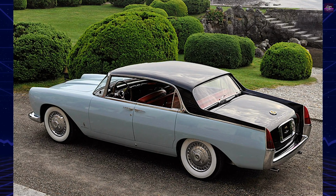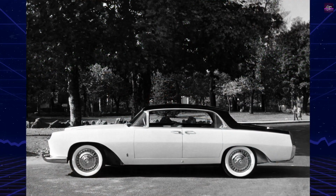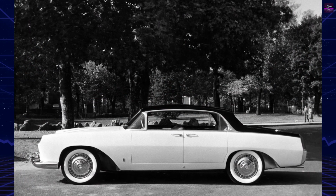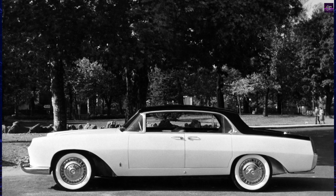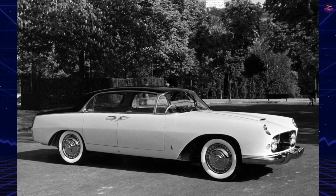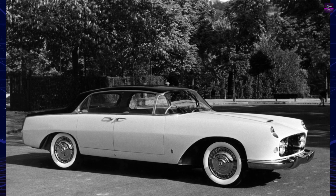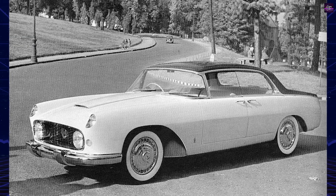This way, models like the Farina Saloons of BMC, Morris Oxford 5, Austin A55, Cambridge MK2, Riley 4/68, Wolseley 15/60, and MG Magnette Mark III of 1959, the Fiat 1800, 2100 to 2300 Berlinas of 1959, a Mario Boano design under Pininfarina supervision, and the Peugeot 404 of 1960 came on the market.